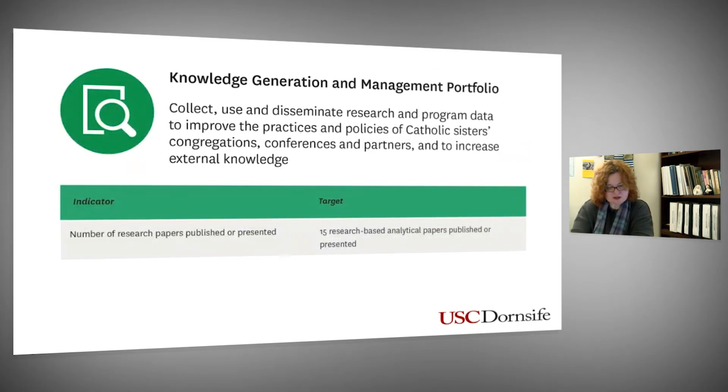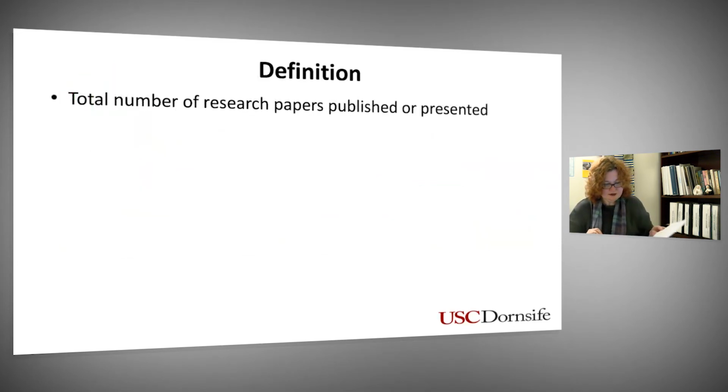The next indicator is for the number of research papers published or presented. The target is 15 research-based analytical papers published or presented. This is the simplest definition we've had. The total number of research papers published or presented.